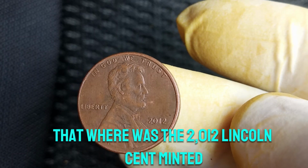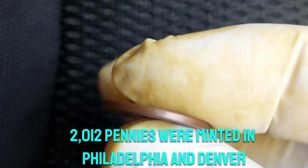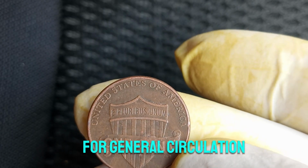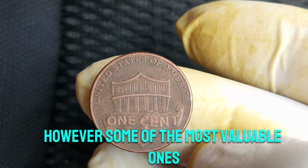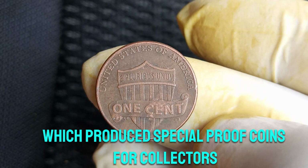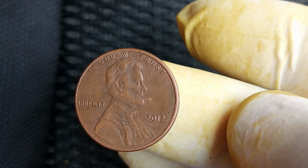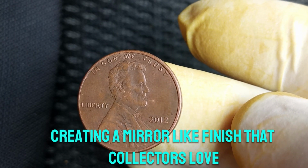Where was the 2012 Lincoln cent minted? Most 2012 pennies were minted in Philadelphia and Denver for general circulation. However, some of the most valuable ones come from the San Francisco Mint, which produced special proof coins for collectors. These coins are struck multiple times with specially prepared dies, creating a mirror-like finish that collectors love.